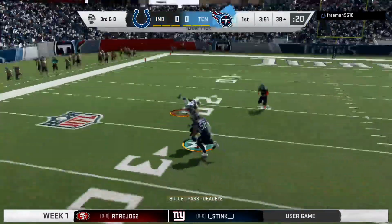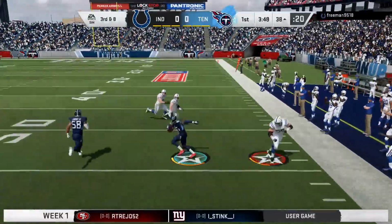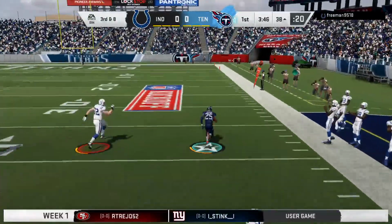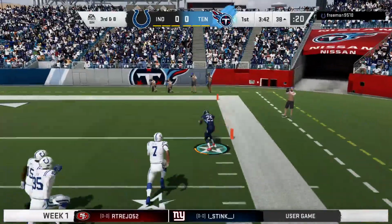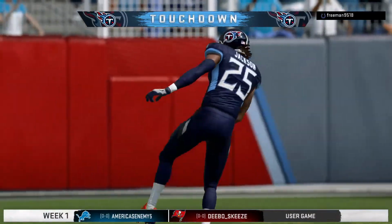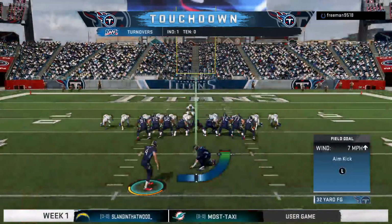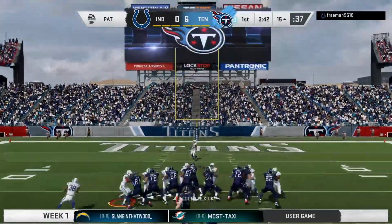Here's Brissett. Looking for Funchess, but it's intercepted. Picked up by the USC man, Adoree Jackson. A big seam, and he might go all the way. And he's going to score. It's a Titans touchdown. Well, we know this defense has athleticism. Spots like that prove us right.